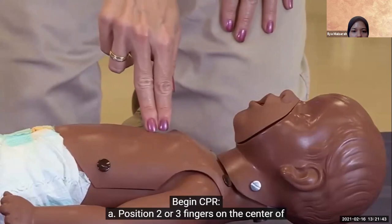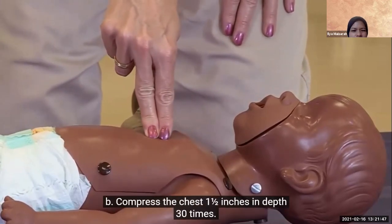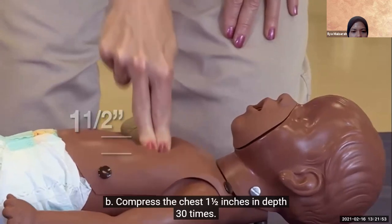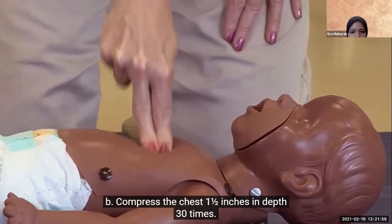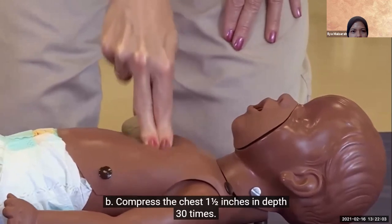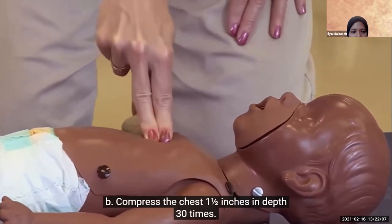Position 2 or 3 fingers on the center of the infant's breastbone, just below the nipple line. Compress the chest 1.5 inches in depth 30 times. 1, 2, 3, 4, 5, 6, 7, 8, 9, 10, 11, 12, 13, 14, 15, 16, 17, 18, 19, 20, 21, 22, 23, 24, 25, 26, 27, 28, 29, 30.